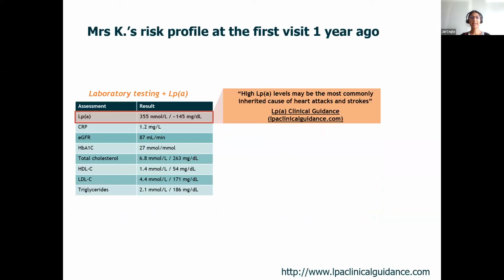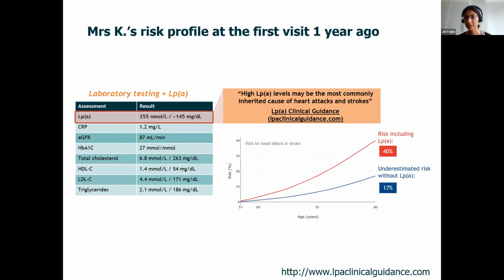So coming back to Mrs. K, what would have happened if we'd known about her Lp(a) prior to her event? If we'd known that it was exceptionally high, would this have impacted our management? You know that the usual risk calculators that we use, like SCORE and QRISK, don't have Lp(a) as part of them. There is now, developed by the EAS, this Lp(a) clinical guidance risk calculator that's been devised based on UK Biobank data. And I'm just going to show you a few snippets of this because I find this very useful in clinic.